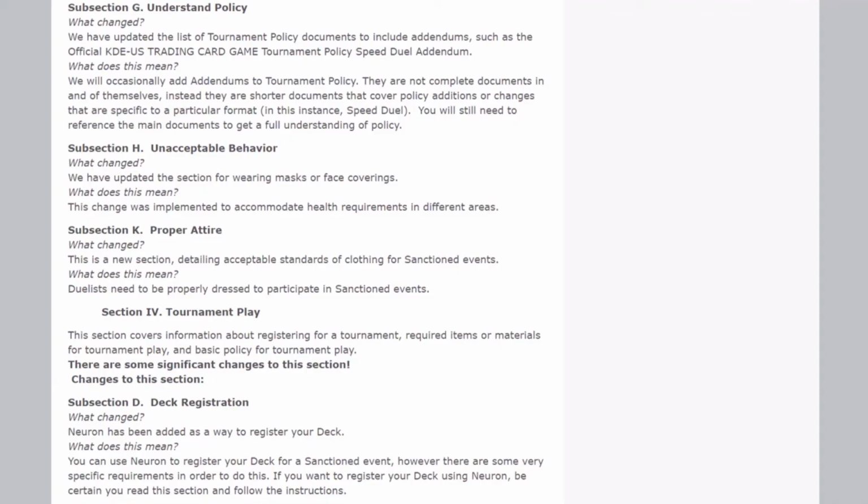So that's something to really keep in mind. These next rules aren't rules that directly affect the game, but they're more intended for the health and safety of the people playing the game. So the first rule concerns wearing proper attire, being that Konami updated their rules about wearing masks, and they've modified this rule to fit the health and safety requirements of different areas, which is still kind of vague, but I'm glad that they're taking active measures to ensure the health and safety of the player base at these tournaments.